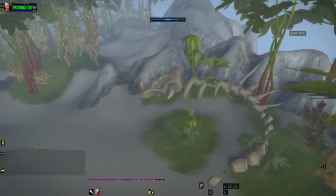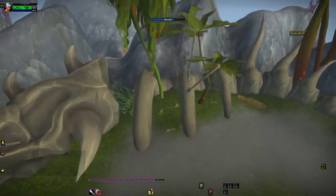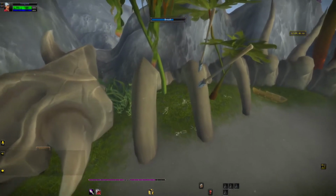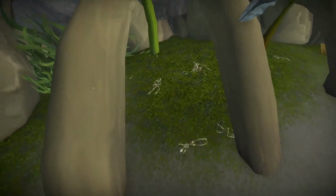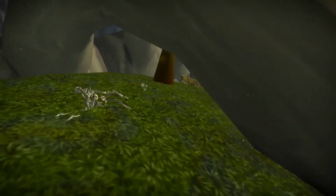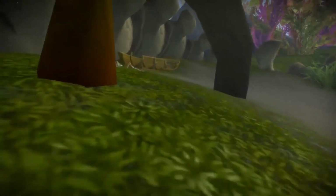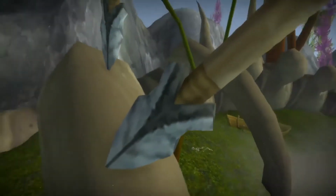Although I haven't seen much marine life, there's certainly evidence that there was once, and they were huge. Getting in a little closer, it's pretty clear that there was an epic fight going on here between a massive beast and a small boat of fishermen. By the position of these skeletons, I suspect these brave fishermen ended up as dinner. At least they went out fighting.